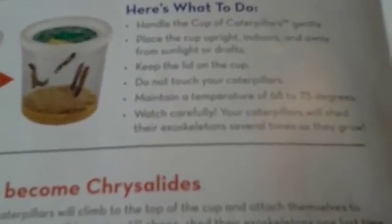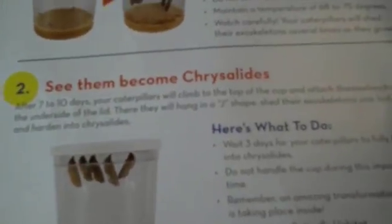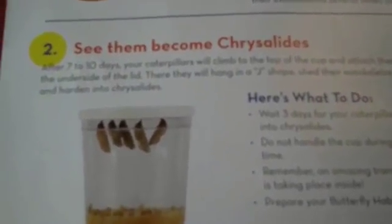Place the cup upright indoors and away from sunlight and drafts. Keep the lid on the cup. Do not touch your caterpillars. Maintain a temperature of 68 to 75 degrees. Watch carefully. Your caterpillars will shed their exoskeletons several times as they grow. Life cycle stage 2. See them become chrysalises.